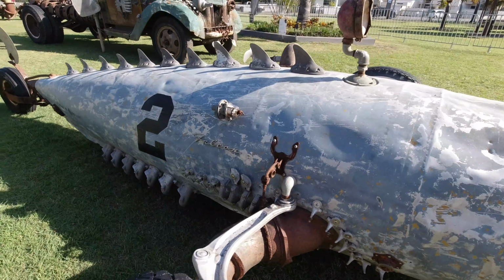So what do you think it is? I think it's a shark. Yeah, but what do you think the component is? Oh, so this section here I think is a fuel tank from an aircraft. That's a fixed underwing fuel tank that can get ejected when it's empty. The rest of it looks like it's off a Model T with Lucas tyres. What's a Model T? Model T Ford. Car? Car. Yeah. Okay.